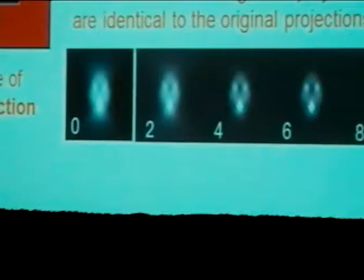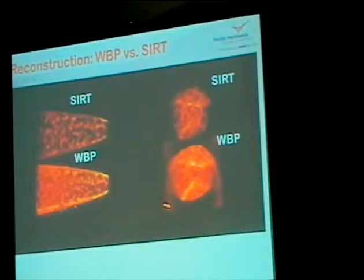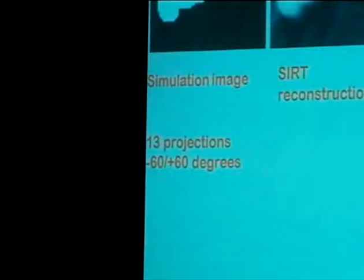So this is the iterative reconstruction, and this is the weighted back projection. You can't see it very well here, but this is one of those needle-shaped specimens I was talking about. And if I rotate this 90 degrees, you're looking down, now you can really see all those fan artifacts coming from the reconstruction. And these are just not present in the SIRT reconstruction, because it compares to the original images. And if it's not in the original image, it's not going to be in the reconstruction. However, as you can see from this slide, if you take a simulation image, and this is only 13 projections plus or minus 60 degrees, and we do a SIRT reconstruction, you can see that it's still somewhat blurry.